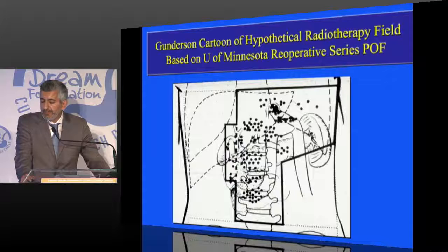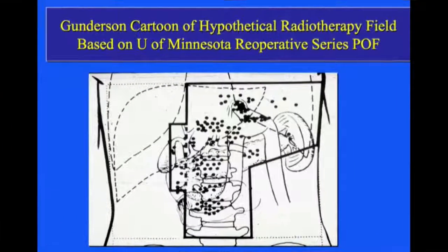So a very bright gentleman, Dr. Len Gunderson, put together essentially a map, and this was developed back in the early 80s, looking at where these cancers came back in the body, locally and regionally. And so this was data that came from about 107 patients from the University of Minnesota, and this map essentially outlined what the radiation portal would look like.